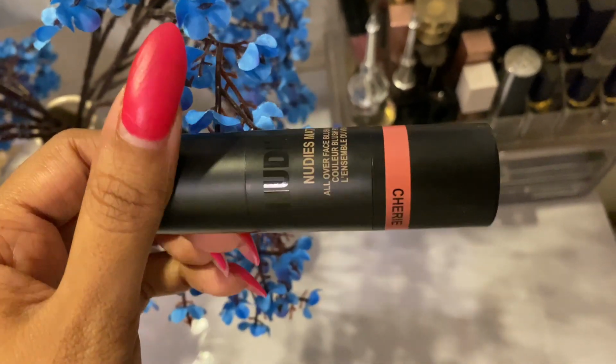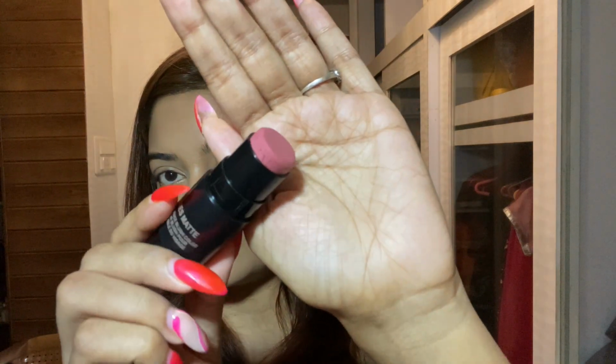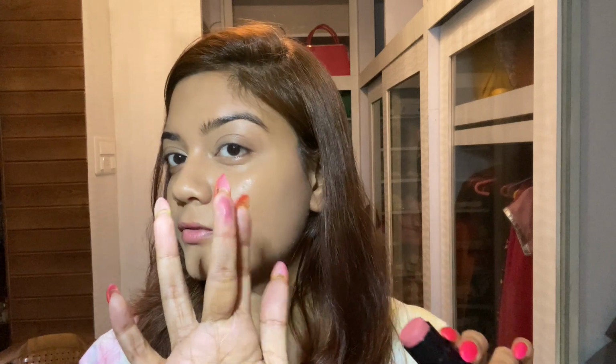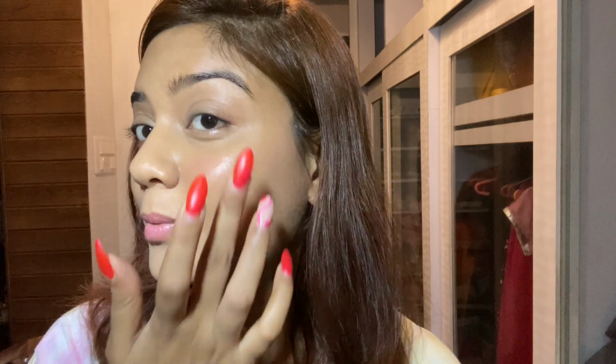Now I've been loving these cream blushes, you guys, from Nudestix. It's just amazing. It comes with a brush on one side and the product on the other. That's the color. It's a very nice warm pink. So I'm just going to take some on my finger and start applying it. This gives a very natural glow from within type of a look.